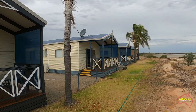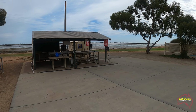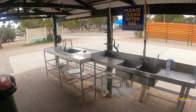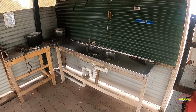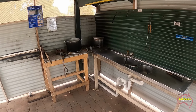If you're in a fishing town and you're a caravan park, or you need to supply one of these, there's a good one here. When you see these sort of facilities, it's got to give you the confidence that if you're doing something right, you'll go out there and catch some fish and some crabs to bring back to make the most of these facilities.